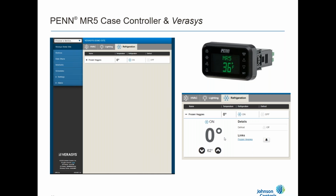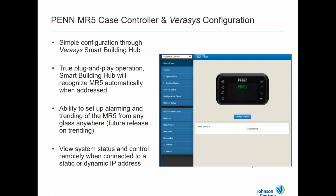So you get a nice view of the temperature in the case. We can actually see that refrigeration's on with the blue snowflake. If defrost was on, we'd be able to see that. If there's any alarming within that case, we can click on the alarm bell and get quick access to the history of alarms and current alarms within that case. And then the link to the frozen veggies on the next screen, once you click on that, you can actually get the view of what it looks like from a configuration perspective.